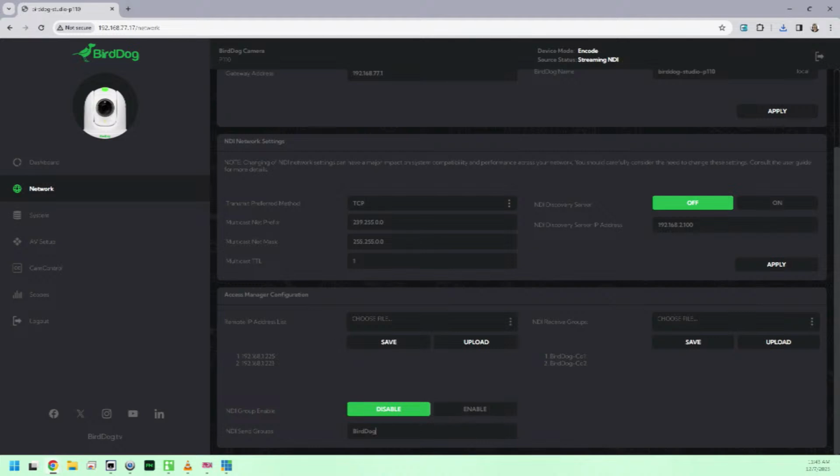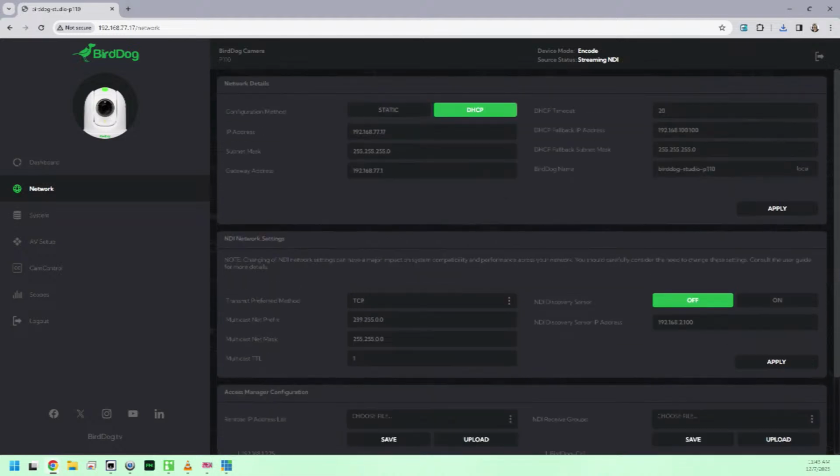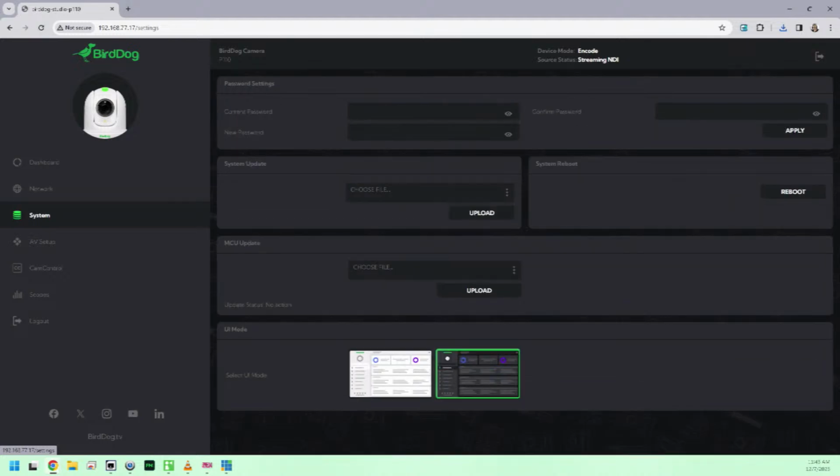So we made that request a little while ago because it was confusing to have two different sets, and so now it will all be the same. It'll all look the same, which I think is a huge step in the right direction for making things customer friendly.